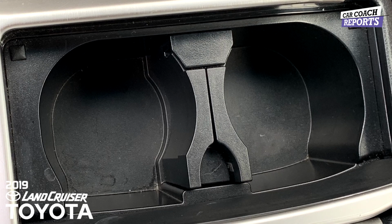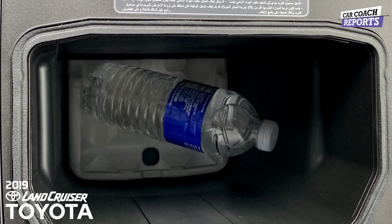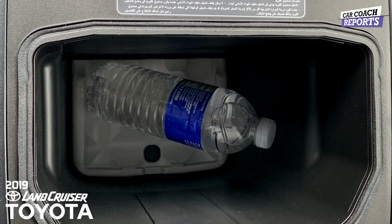You've got 2 cup holders here on the front, which are nice size. Going back to the center console, you've got a little bit of storage, but below you've got a cooler, which is nice if you want to put your lunch there and you're off-road, maybe a bottle of water or something you want to keep cold. So they've done a really nice job from that perspective as well.